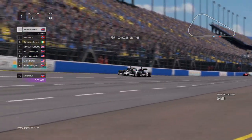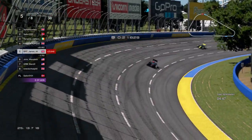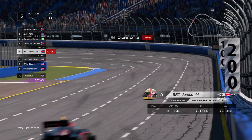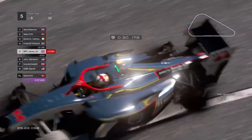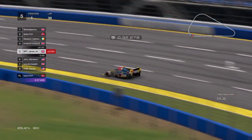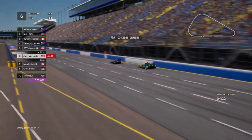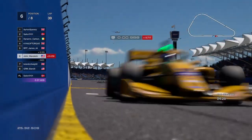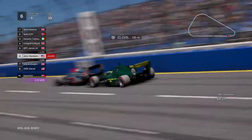There you see the Dynamic Esports cars in the back. James still managing to get his unicycle going at a pace faster than the cars behind. John Wondering just about in the slipstream. Actually, John Wandering's doing alright in 6th, you know. He's broken the slipstream down to Brandon just about. No, not quite the 7/10ths, but what close.